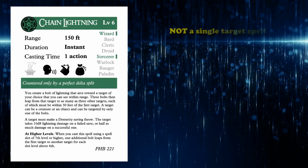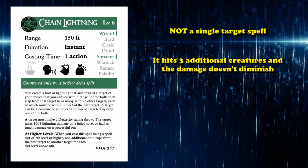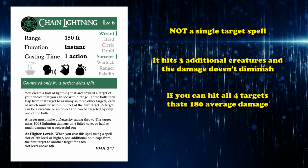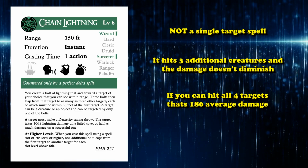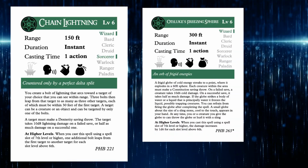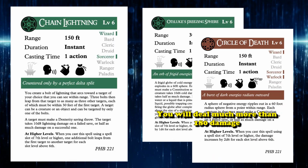Although, Chain Lightning is not single target damage, it bounces to 3 other targets for full damage. So, if you're able to hit 4 targets with Chain Lightning, that's 180 damage on average. Now, if you just hit a whole bunch of creatures with either Otiluke's Freezing Sphere or Circle of Death, you're going to deal way more than 180 damage.